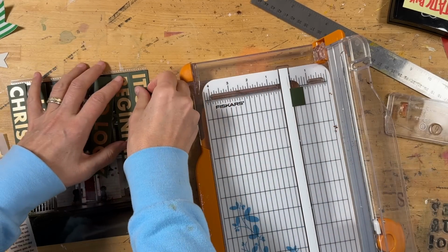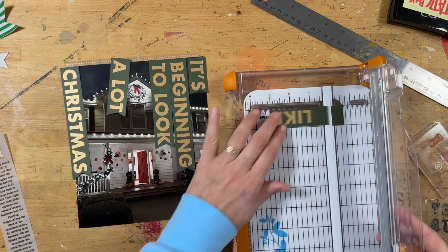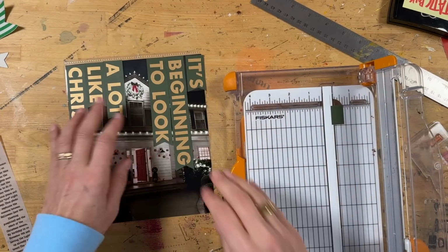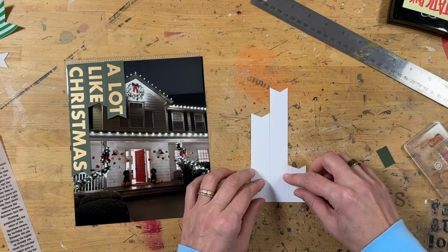But before I took any additional action, I decided to trim down the top so that I had all the words essentially started in the same spot. They're not exactly right. I don't care. They're going to be just fine. They're close enough. But I really like the look of the banners on there, and I'm glad that I ended up going in this direction.